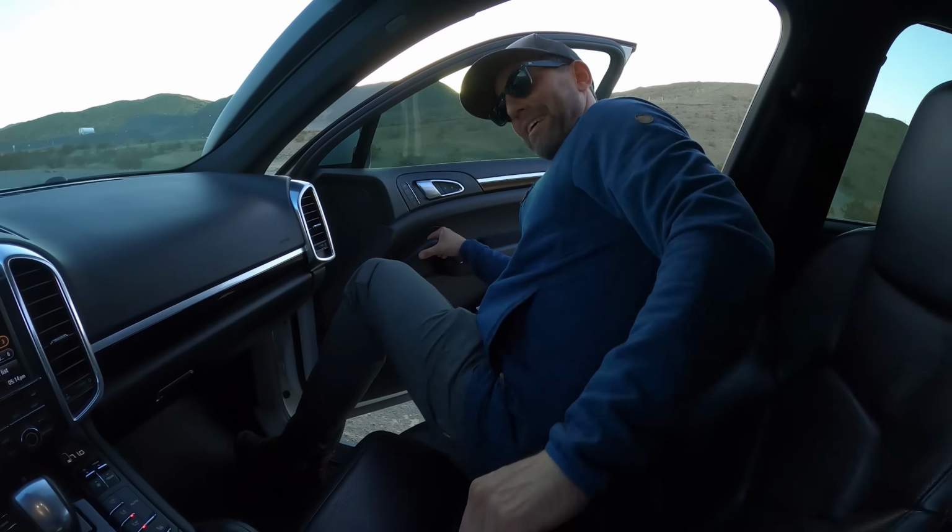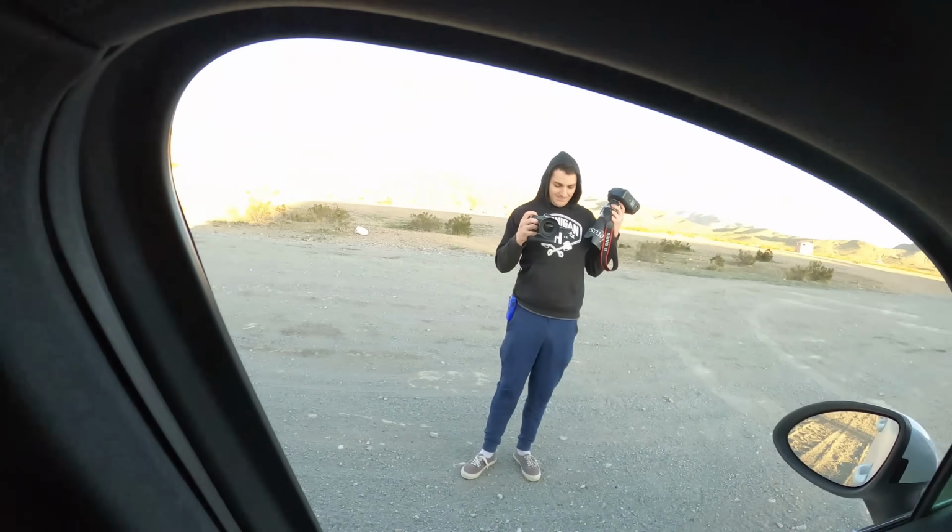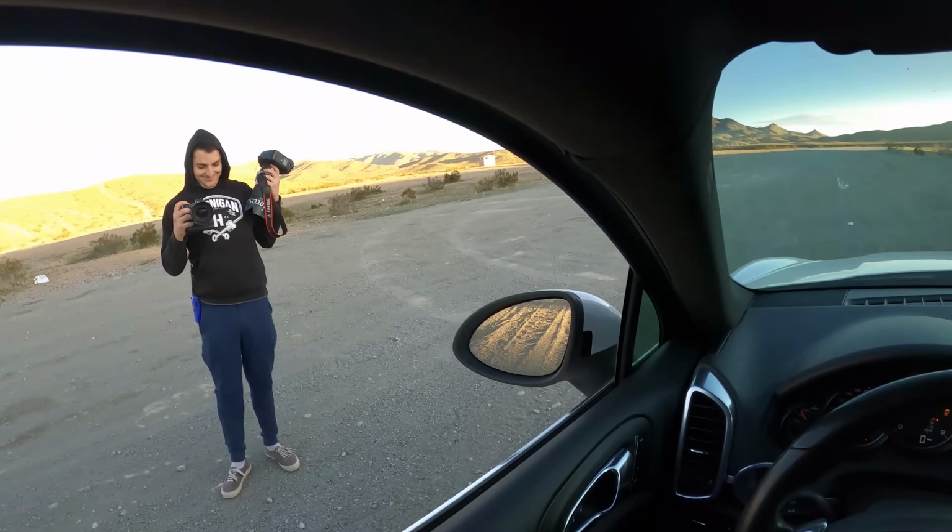All right, I'm gonna take it for a quick rip. Let's do this. I'm just kind of curious to see how this thing drives. Be safe, boys.